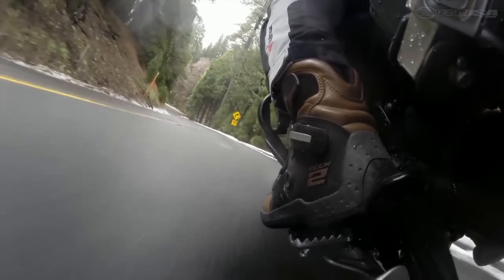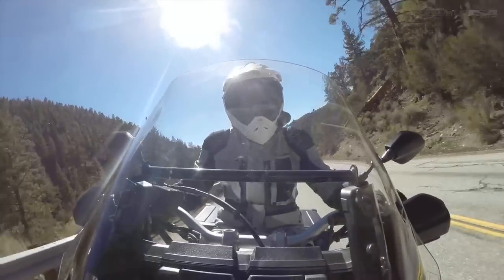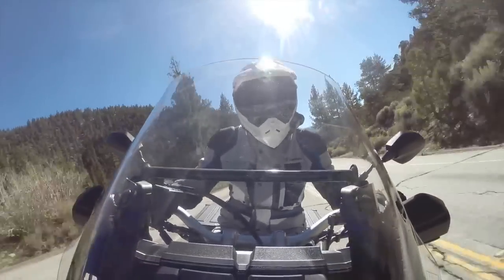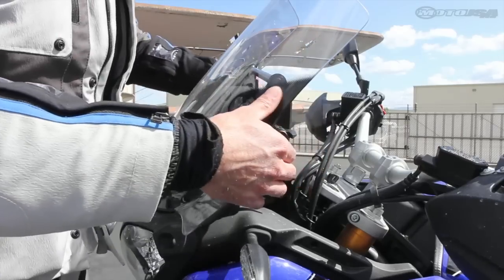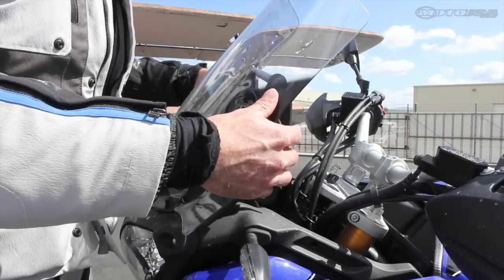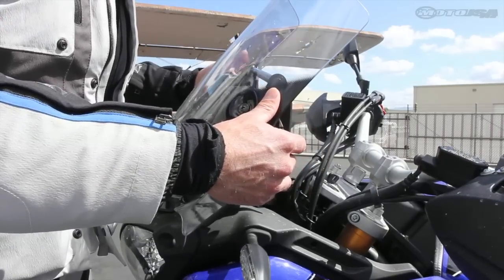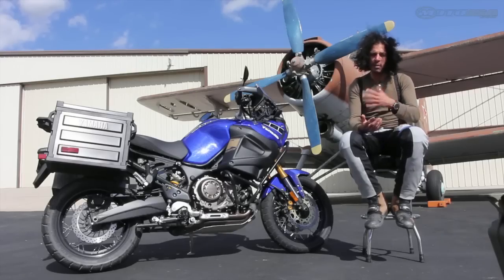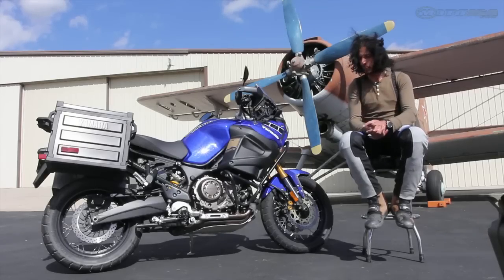But it's really wonderful. The only thing that is kind of a strike against it in the comfort factor is just this windscreen. Yes, it has adjustment, but it's really hard to use. You can't adjust it while riding. If Yamaha could maybe add an electronic adjustment or just make the mechanical system easier to use, I think that would be a big benefit for future Super Teneres.